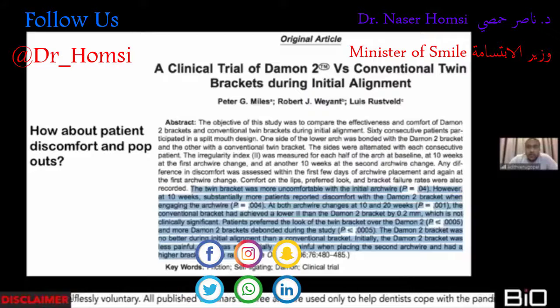Now, we have something called the irregularity index, right? That is the measure of crowding. So basically, at both arch wire changes at 10 to 20 weeks, in both the conventional and the Damon group, the conventional bracket had achieved a lower irregularity index than the Damon 2 bracket.